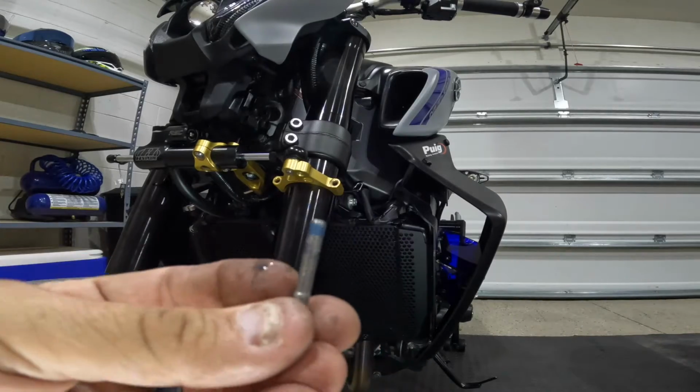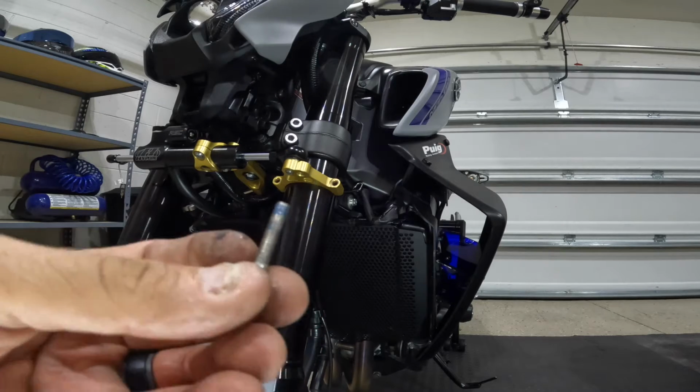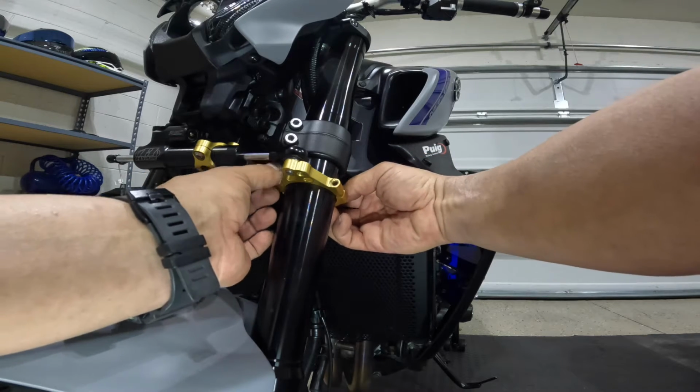All right guys, I went ahead and put a little Loctite on the very tip of this just so that way it doesn't vibrate out. And I'm going to go ahead and install it super even. And obviously guys, I'm just going to hand tighten it at first to be sure that I don't cross thread it.